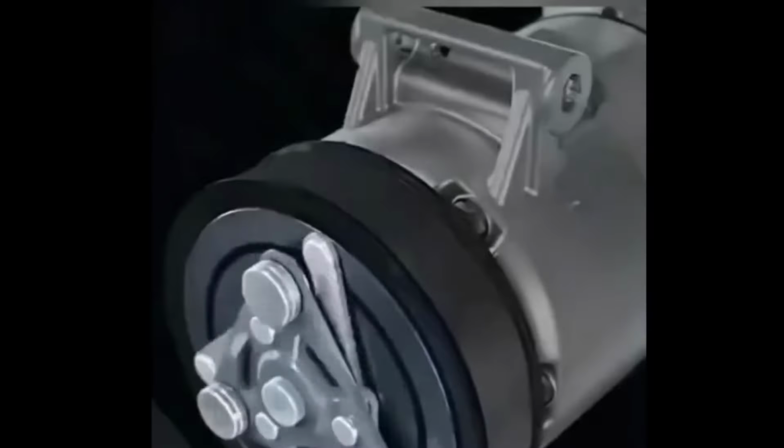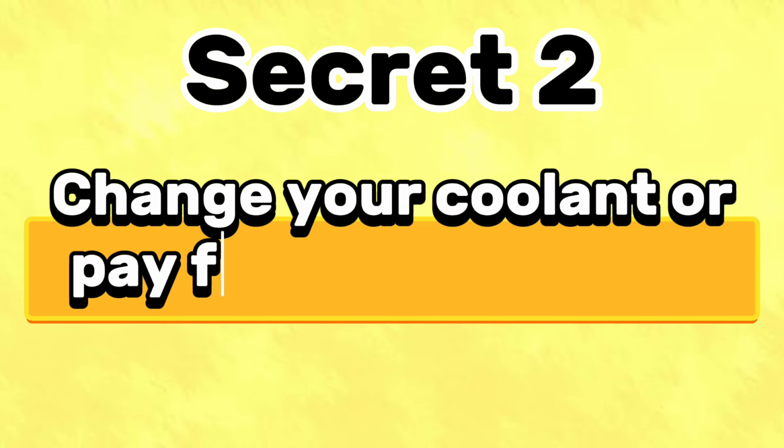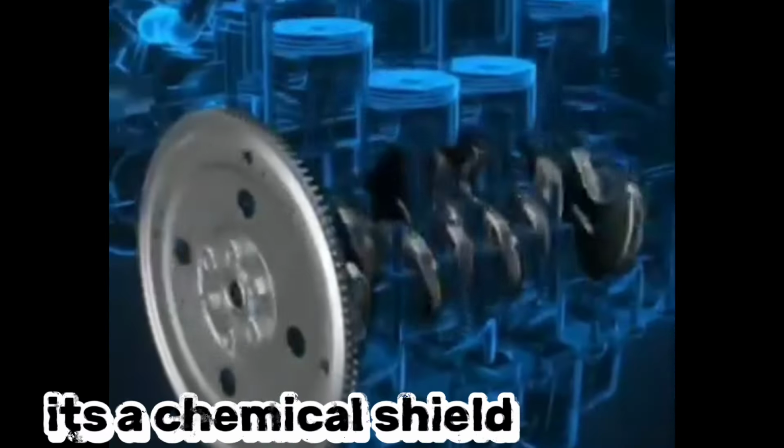Also, run your AC year-round, even in winter. Trust me, a little attention now keeps your summer cool and your wallet unburned. Secret number 2, change your coolant or pay for a head gasket. Coolant isn't just colored water. It's a chemical shield protecting your engine from itself.